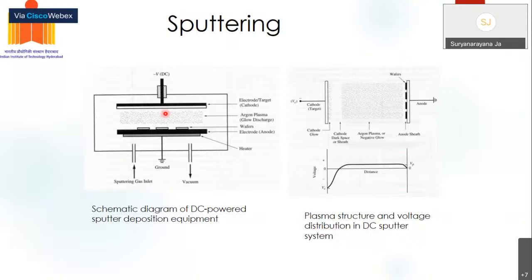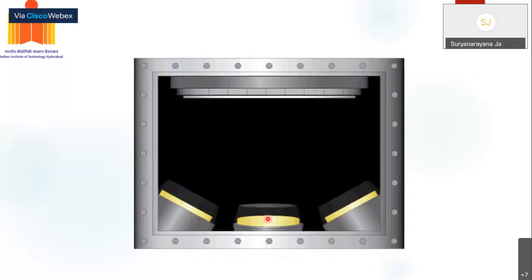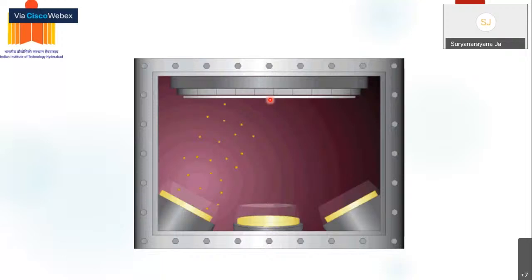You can also apply rotation and heating to the substrate to get good adhesion between the atoms being deposited and to get uniform films. Now I will show you a schematic diagram of how argon plasma is generated. These argon ions will eject atoms from the target material, and the ejected atoms will deposit on top of the substrate. Your substrate will be rotating, and by rotating you can get uniform films. So this is how the sputtering process happens.